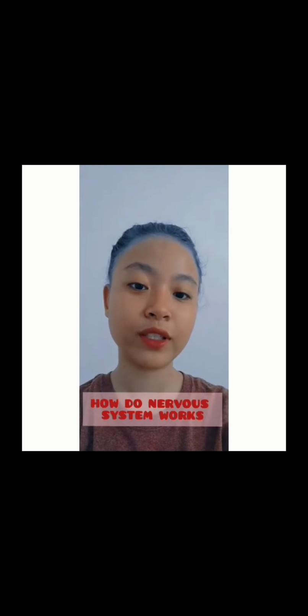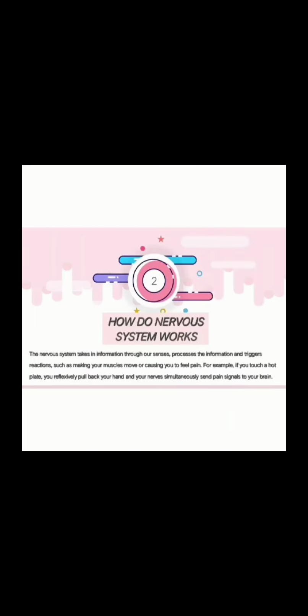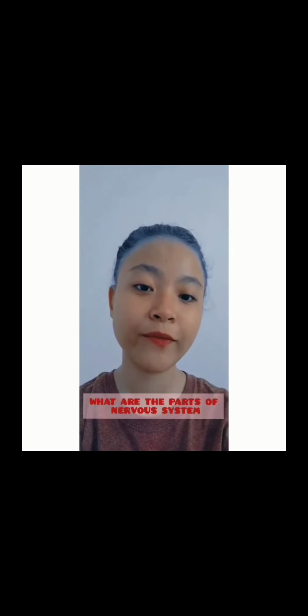How does the nervous system work? The nervous system takes in information through our senses, processes the information and triggers reactions, such as making your muscles move or causing you to feel pain. For example, if you touch a hot plate, you reflexively pull back your hand, and your nerves simultaneously send pain signals to your brain.